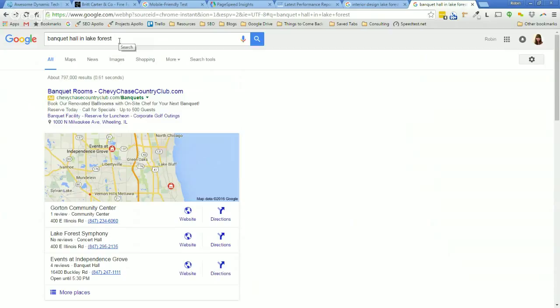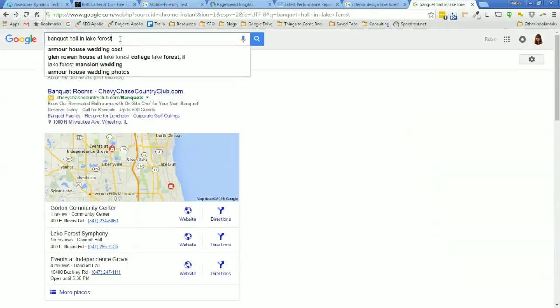I typed in Lake Forest. I typed in the word banquet hall. My first two options are the only ones that are realistic because it's close. Or maybe Independence Grove is realistic to me. But right now, none of those pop out to me because they don't have at least 5 reviews.